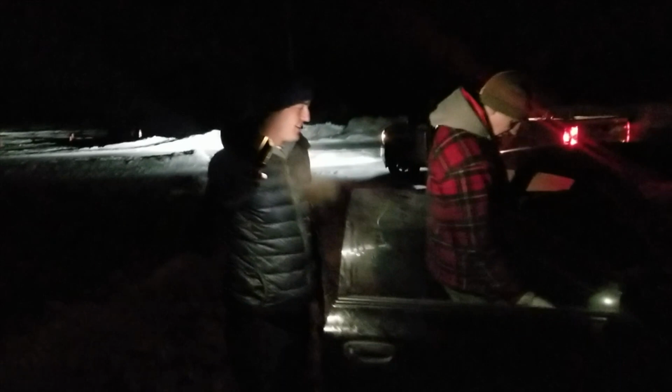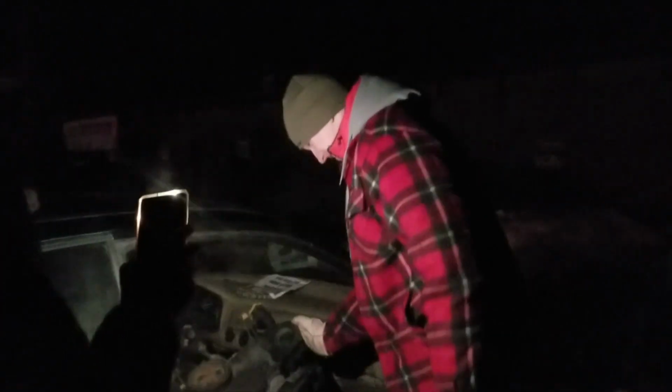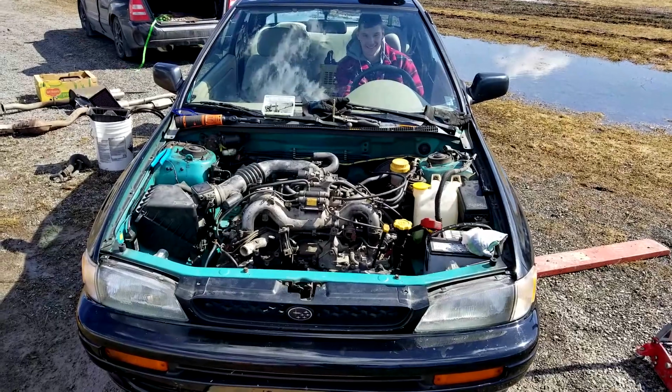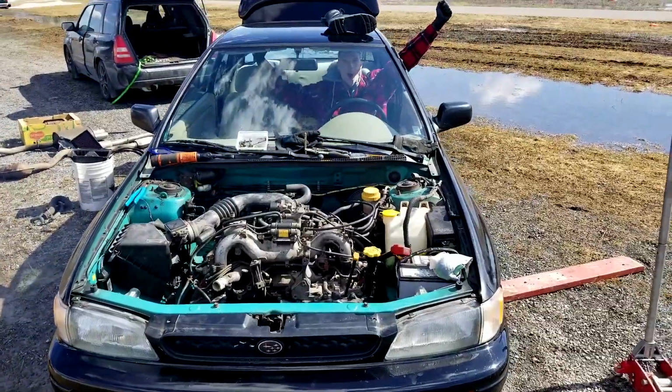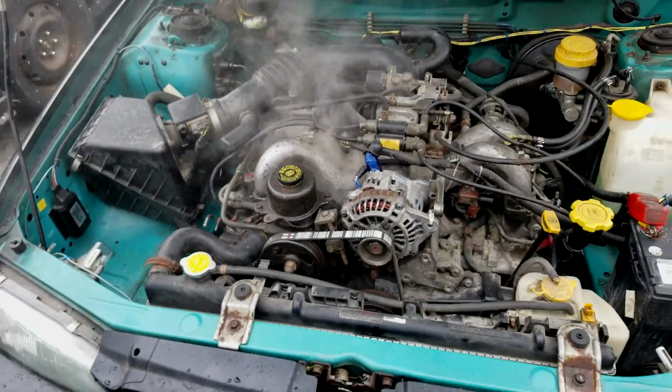So we made it to the depot, and yeah, we got the motor dropped back into the car, though we're not sure it's the right compartment. Fire it up. Woo! Oh yeah! Yes! Overheating a little bit.